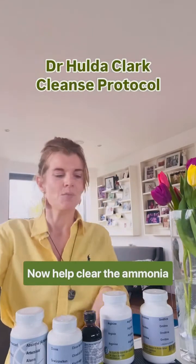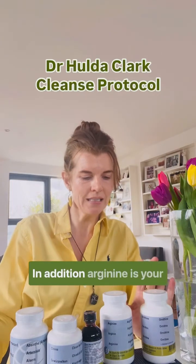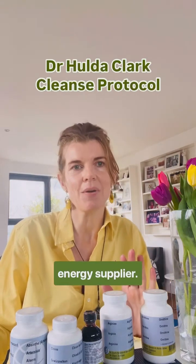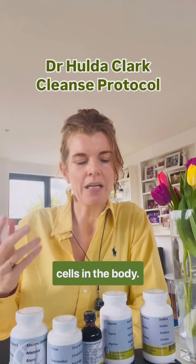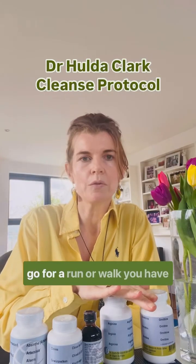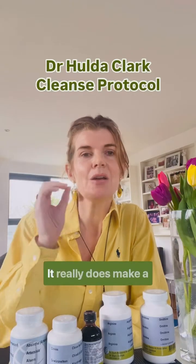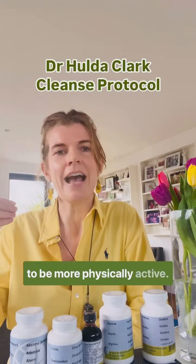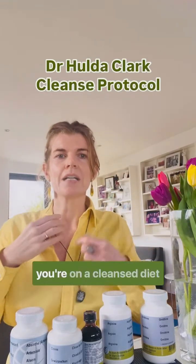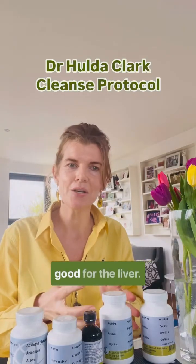They help clear the ammonia from the liver, which is produced when parasites die off from the system. In addition, arginine is your energy supplier. It's going to give you more energy. It helps bring oxygen to the cells in the body. To put it mildly, if you were to go for a run or walk, you have about 20% more energy and 20% more stamina. It really does make a difference. Arginine is for when you need to be more physically active. If you've given up sugar, if you're on a cleanse diet, this will actually help you feel stronger, as well as be good for the liver.